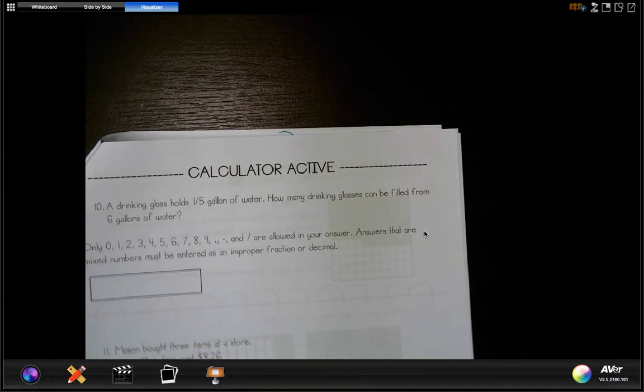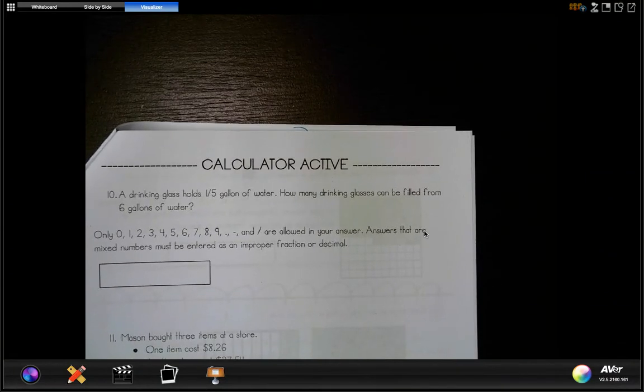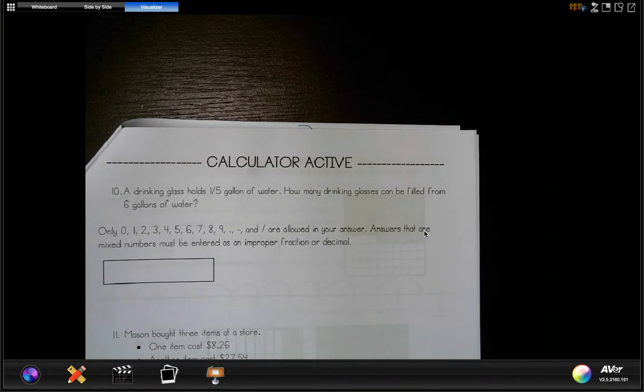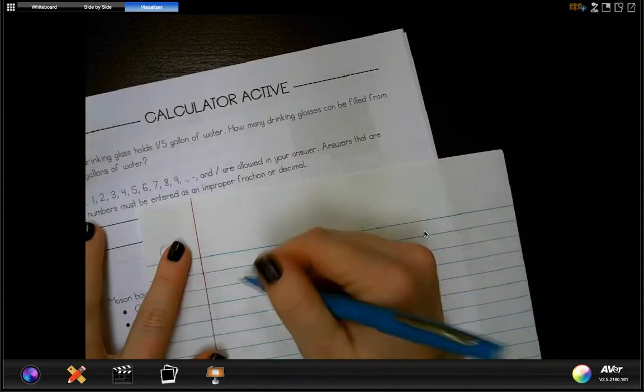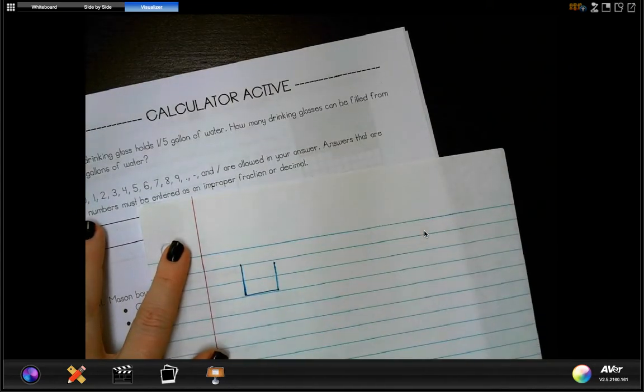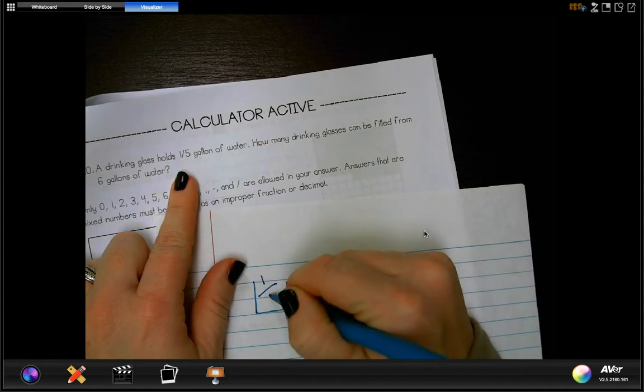If we were in class together, I would actually be pulling out a giant jug of water and a cup so you guys could see me model this. But obviously, we're not in class together. So I'm just going to draw it out on paper. All right. So what do I have here? I have a drinking glass, just a little glass. This is my little glass of water, okay? And it can hold 1/5 gallon of water.